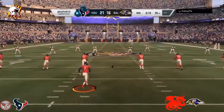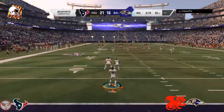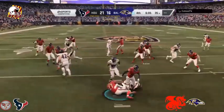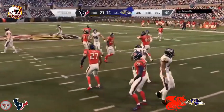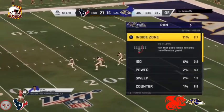So after the touchdown, here's Fairbairn now to kick it away. This is taken at the 3. And he's up across the 25 and down at the 28-yard line. At their own 28-yard line.